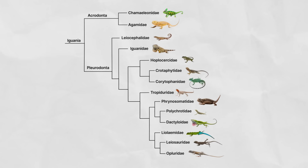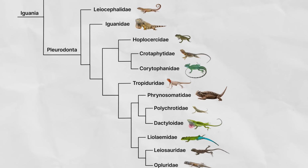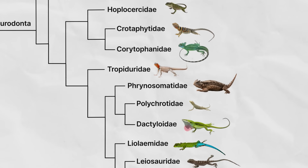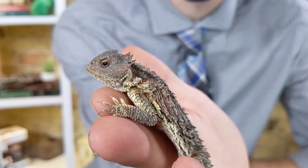But don't worry, you'll be glad we started here, because the family least closely related to the other two in this clade is the family Phrynosomatidae. And this family is definitely going to need its own video in the future. It is also a family that I think really throws a wrench into the "these are all iguanas" narrative, because it contains things like this. Horned lizards, some of the most charismatic and grumpy looking lizards on the planet.